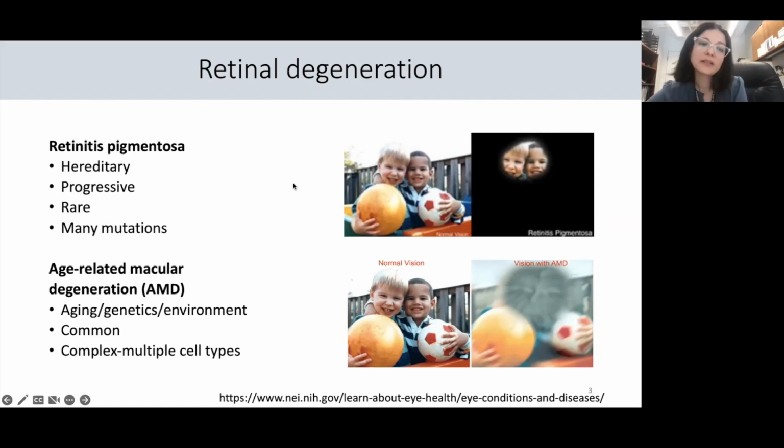When enough photoreceptors die, then they can also lose vision in the central retina, and this can lead to complete blindness. And another disease that is more common is age-related macular degeneration, and this is the leading cause of vision loss in people over 55 years old. And it is predicted that in 20 years from now, almost 300 million people in the world will have macular degeneration. So it affects the macula, which is a central part of our retinas. And as this degenerates, we can also completely lose sight.